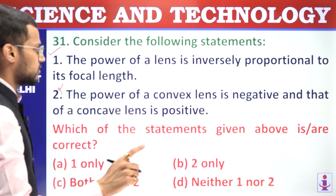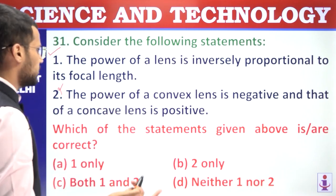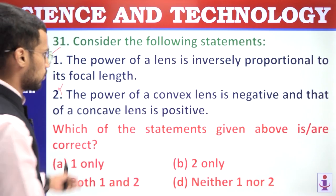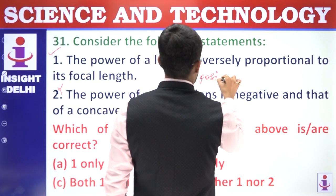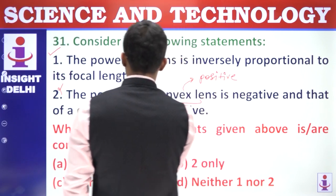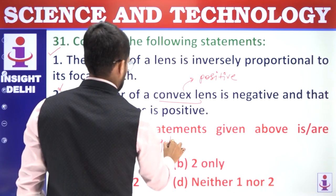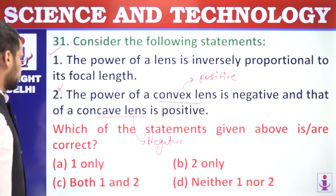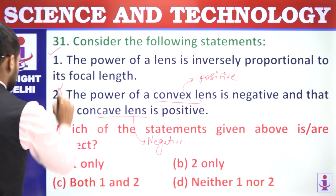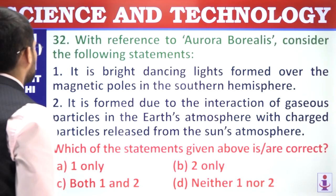It is concave whose power is negative and convex lens has power positive, and concave lens, its power is negative. And that's why second statement is incorrect. We are supposed to find out correct statement. Only one is correct, and that's why answer is A, one only. 31, answer is A. 32.